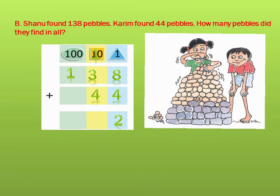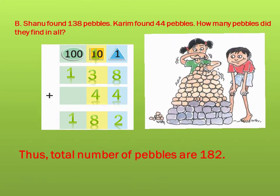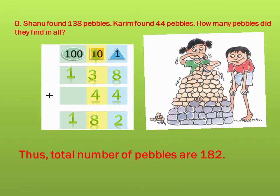Then let us add all the tens. That is 1 plus 3 plus 4. That is 8. And let us add all the hundreds. That is 1. So thus the total number of pebbles is 182.